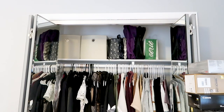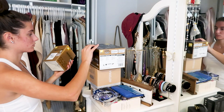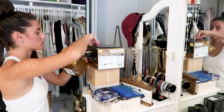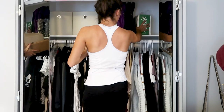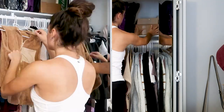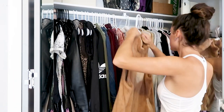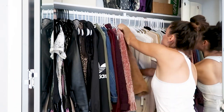Okay, next up, I tackled this huge pile of empty boxes. I like to save boxes for some reason. Some of these I kept because they were for my cameras, but I just organized them in a nice way. In the back of my closet, you can't really see them, so they weren't really the focal point.